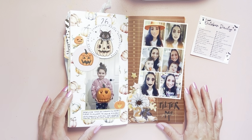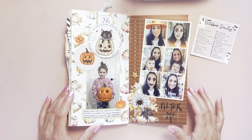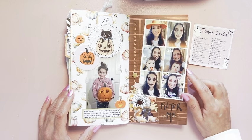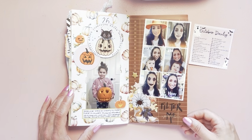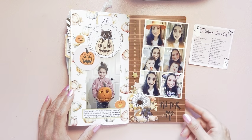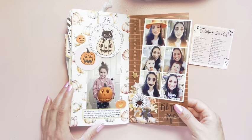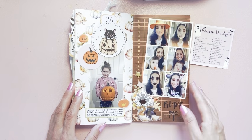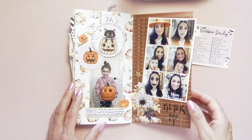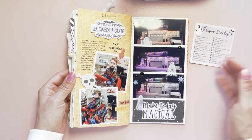So for day 27, the prompt was filter me please. So of course, the best part, I got to go on Snapchat and take some fun photos with their Halloween filters. Not much journaling necessary, of course, but my son's in there with me and I thought that was pretty fun. And this was the paper that was chosen, so I just kind of tried to deck it out a bit more Halloween-y.